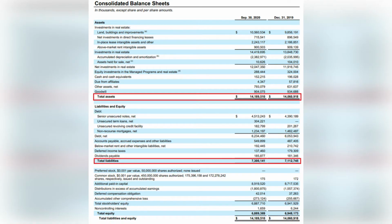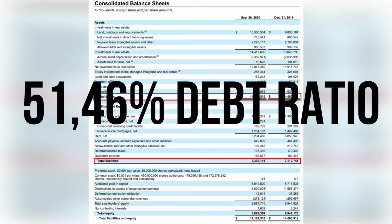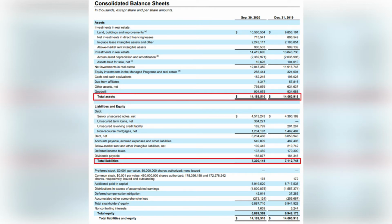But let's leave now the income statements aside and focus just on the balance sheet. Looking at it and comparing it as always with their assets, we see that they have a very conservative debt ratio of only 51.46%, which is much lower than many of its REIT peers and other companies. So we see that they have a very nice balance sheet.